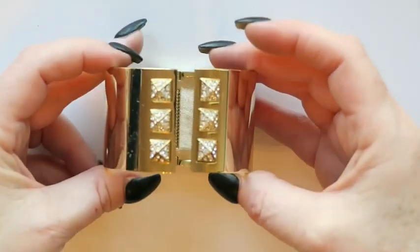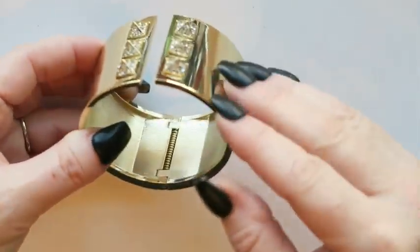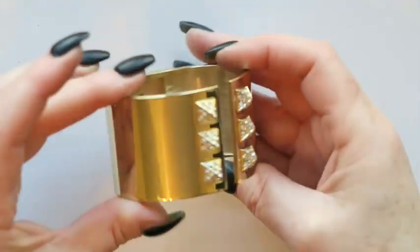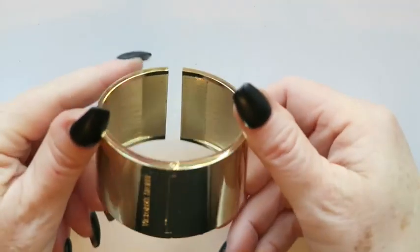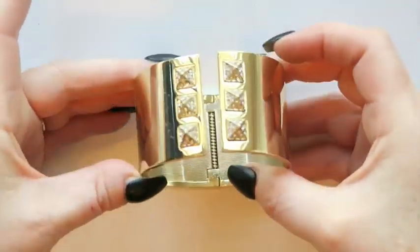Somebody might like this. Somebody may have had one and they're just like, oh, they lost it, or it's gotten all worn. It doesn't look right anymore. This one's in really good shape. A few little scuffs right there, but nothing major. So this is something I will definitely sell.